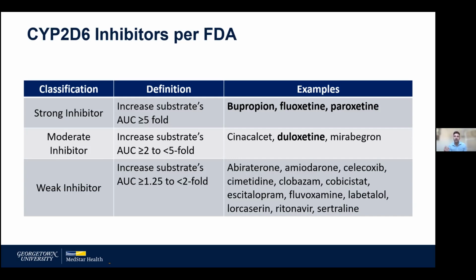And duloxetine is a moderate inhibitor, but it's a particularly insidious one because it's also first line for treating neuropathic pain. So you can easily see a situation where a provider might be adding duloxetine to tramadol to help treat a patient's neuropathic pain. Maybe it's a multimodal etiology for that pain for the patient. And so they might be inadvertently reducing the effectiveness of that tramadol.